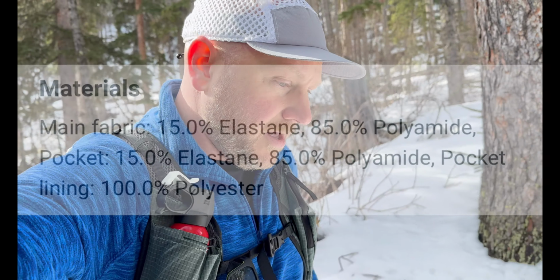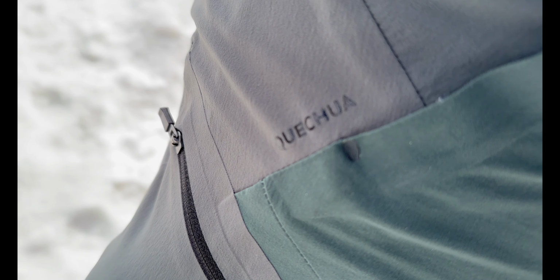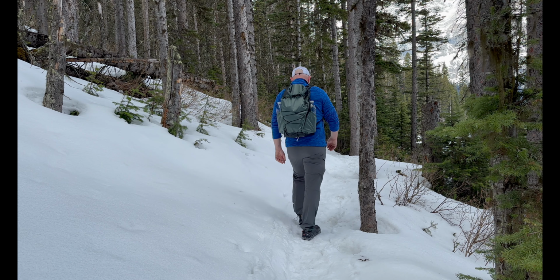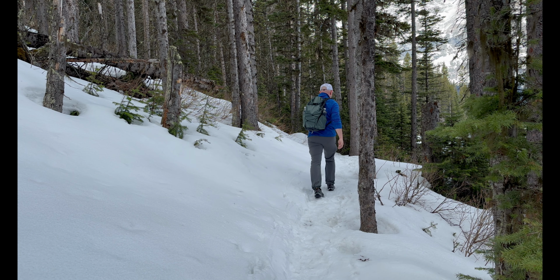And these ones are much thinner. They're quite nice. They're made of a really light fabric, and I'm assuming it'll dry pretty quick. It's not cotton. These are the Quechua, I don't know how to say it, trekking pants from Decathlon, and they're actually really nice.